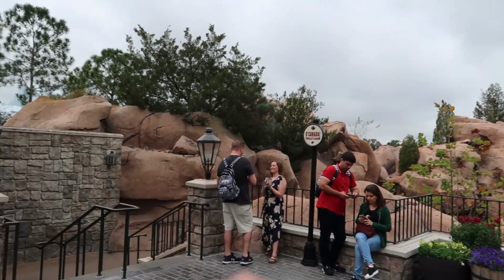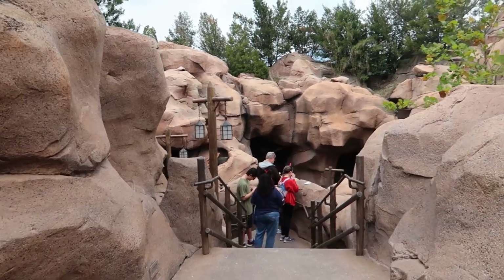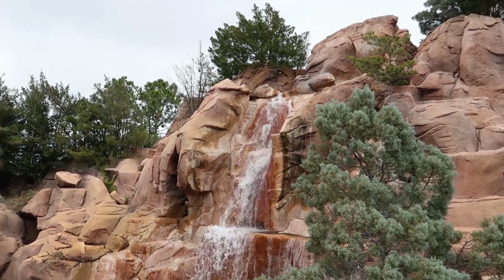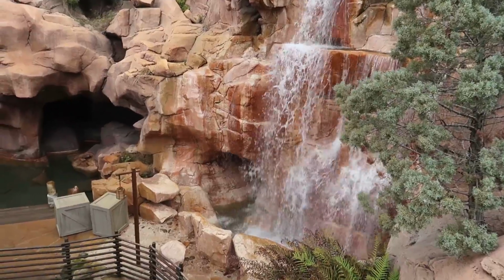Right down the stairs here is O Canada in Circle Vision, which is the attraction of the Canada Pavilion. Before we head down to O Canada, I wanted to show you this view of the waterfall over here. Definitely a very picturesque place in Epcot. Good spot to stop and take some photos. Look at that.